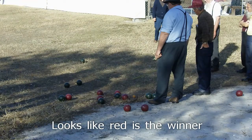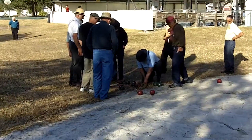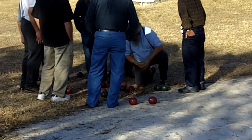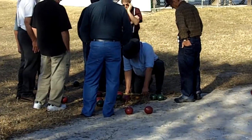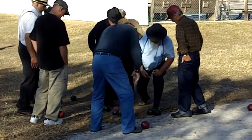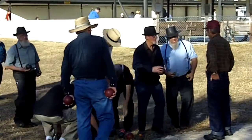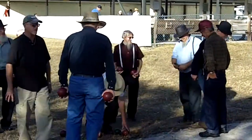It's a beautiful day here in Sarasota. It's around 70 degrees. Nice sunshine, and a lot of these people are retired, and this is how they spend their winters. And looks like the green one might have actually won that one.